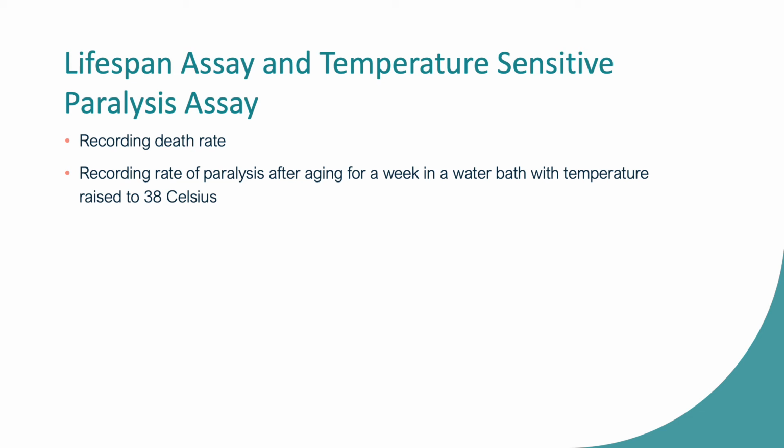In the temperature-sensitive paralysis assay, a camera recorded vials with 10 flies of each genotype placed in racks submerged under a 38 degrees Celsius water bath in a tank with a thermometer to indicate changes in temperature as temperature rose in the water tank while it was being heated by switching a knob to calibrate the temperature setting.